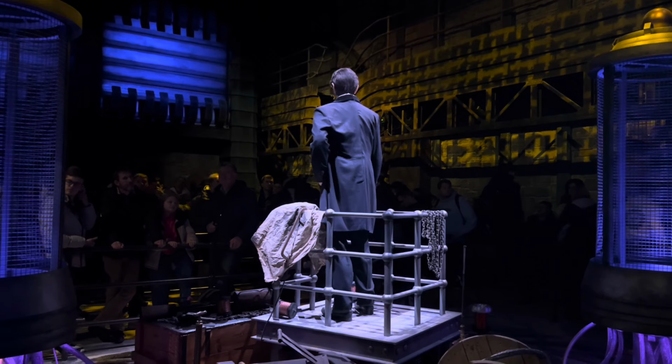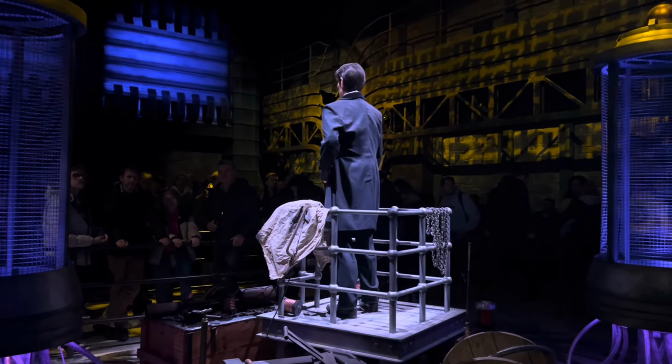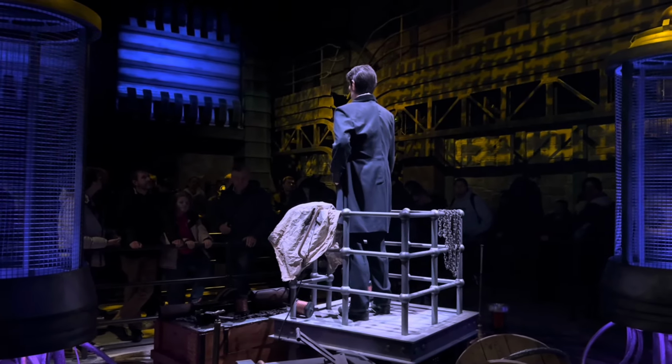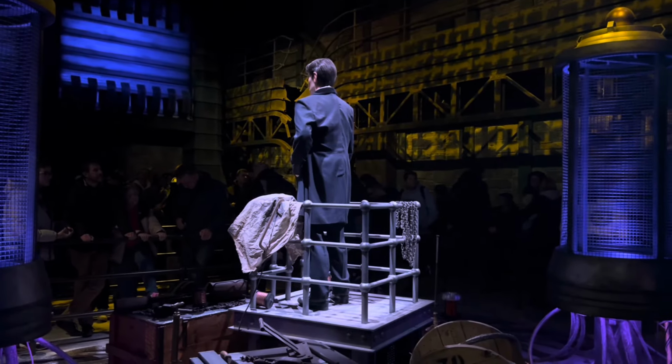The only downside to a ride access in a virtual queue is you don't really get to see the front of Nikola Tesla until you're heading up towards the station. So I will give you a front facing view of that in a minute, but it's incredible.